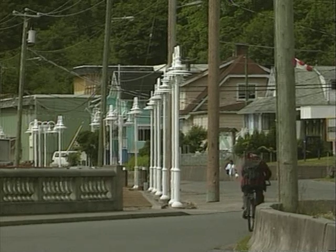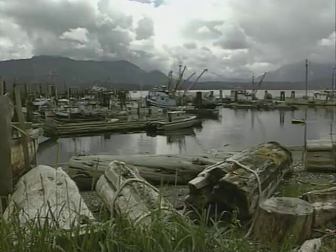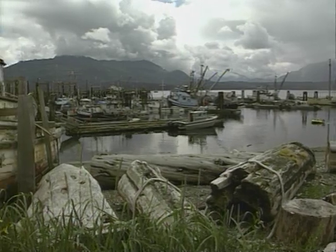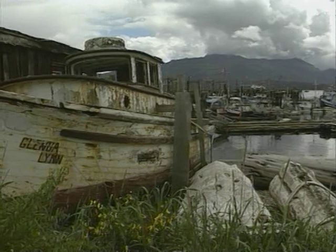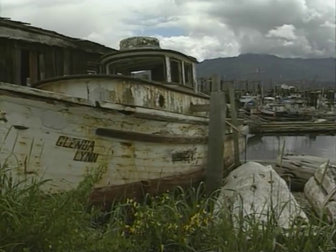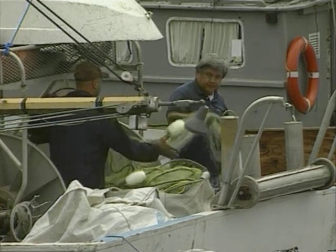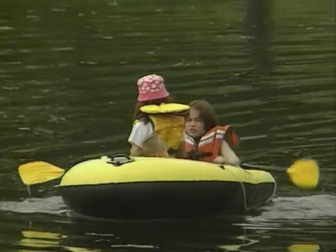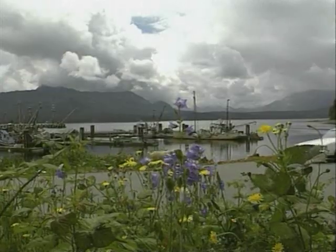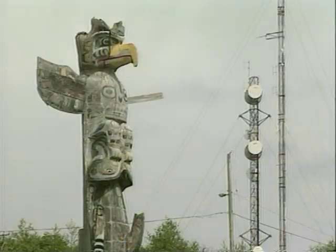Home to the native Namgis First Nation, life here revolves around the water, and the native history is evident everywhere. A small coastal community, Alert Bay depends on the fishing industry, where vessels like the Glenda Lynn have spent many hours hauling in the catch. These are scenes of everyday life in a small fishing village, where history meets modern technology head on.